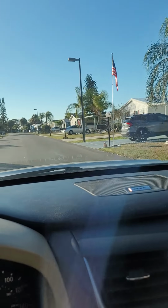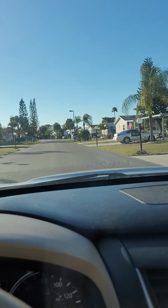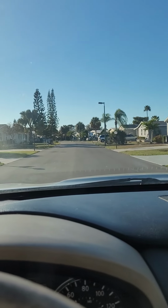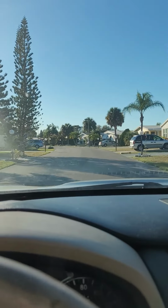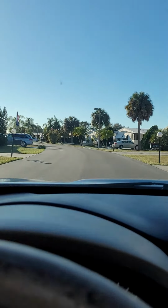So this is Heritage Lakes Boulevard. This is the main road coming into the community. You'll see a lot of golf cart crossing signs like that through the community.